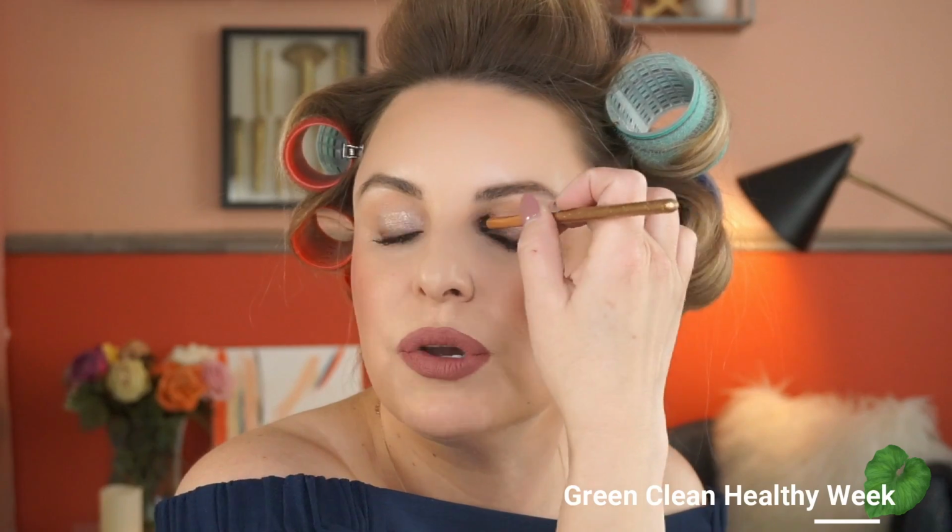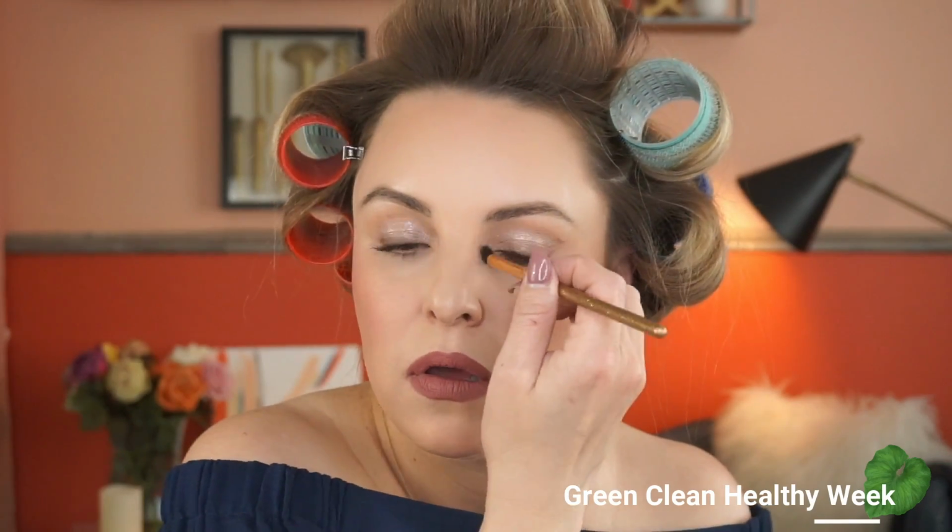And I'm going to bring it all the way in, because this kind of highlighted, glossy, shimmery lid actually goes all the way into the inner corner and makes that eye really pop. Look how pretty that is. And they go on so easy. I can't even tell you. They are just a beautiful, beautiful product.